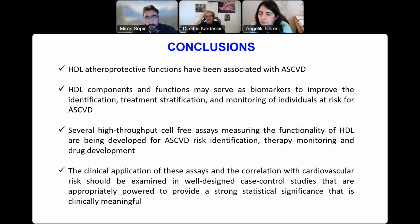All these assays that Angelica described could be used and could be useful in the clinic, but they do not replace cholesterol efflux capacity. I mean, this is for sure. This is something else. What we're measuring in these high throughput assays is not cholesterol efflux, it's binding of ApoA1 to lipids, etc. But the cholesterol efflux capacity cannot be easily measured in high throughput in the clinic.